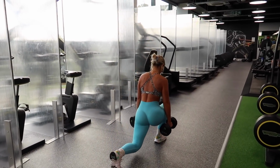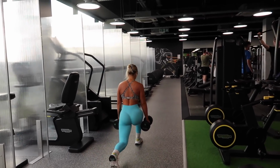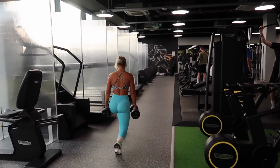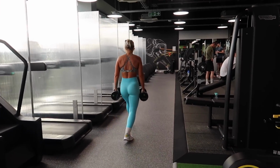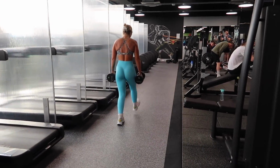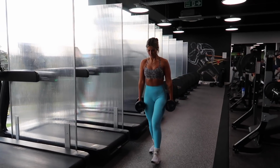So as you can see, we are walking while we are lunging. Something that I actually try to do when I do my walking lunges is not stop in between each one, because it keeps that tension throughout the whole time and will make it much more challenging. However, you can stop and, you know, bring your legs together each time if you prefer.